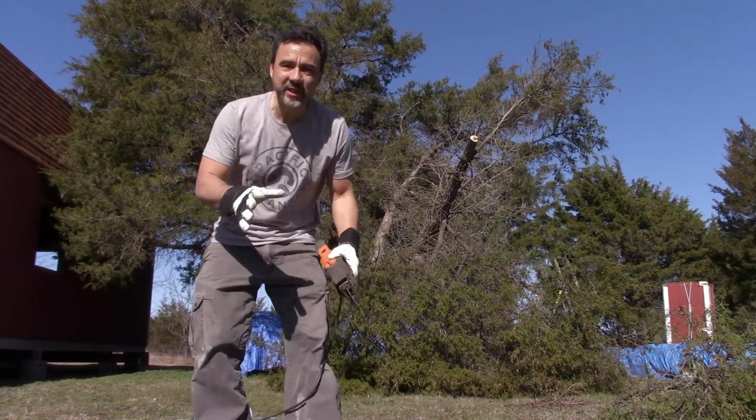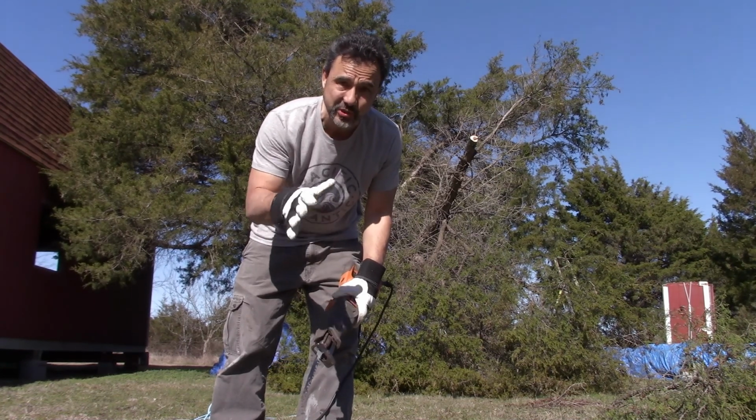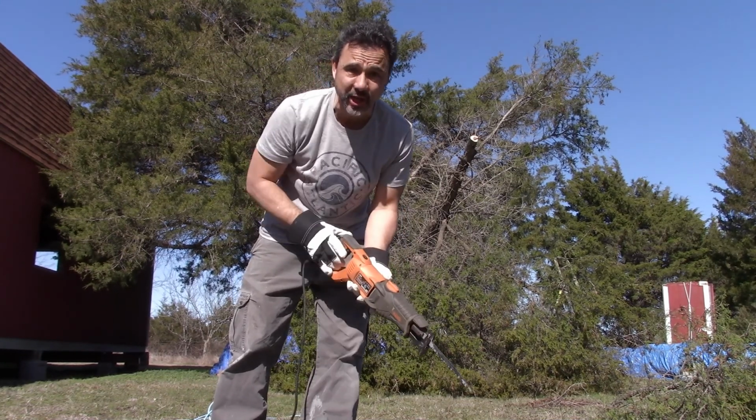When you've got a tree like this, you cut the ones that are supporting it on the ground last, because those are what's stopping it from falling down to the ground. So you cut everything on top, everything around, anything that's not supporting it on the ground, you can cut that.